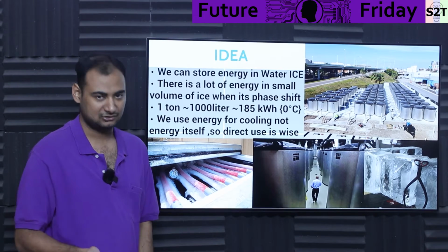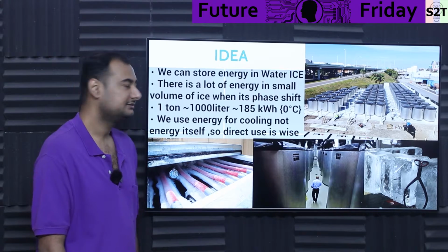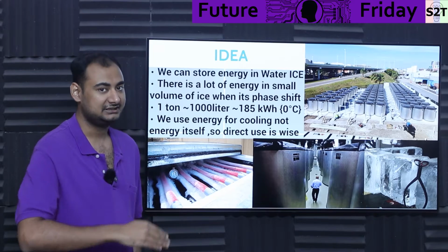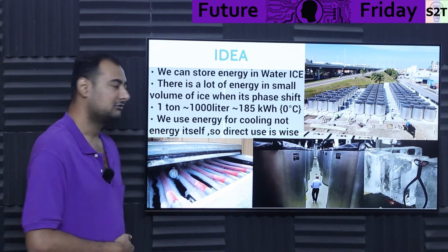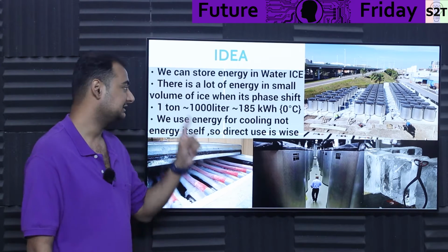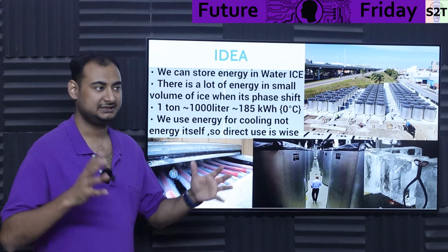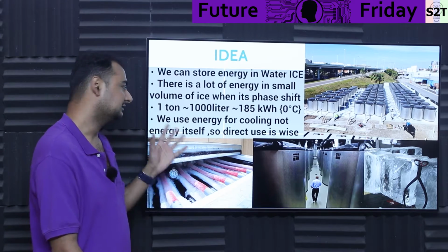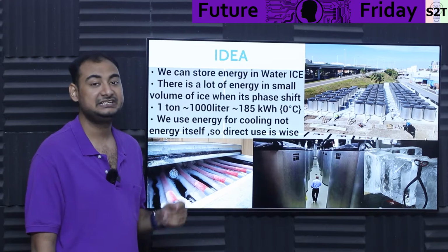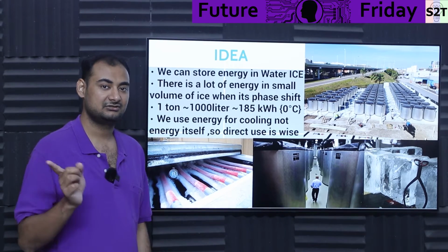Now here's the thing, ice is a common thing. It happens in everything, like CO2 can become dry ice. So we are talking about converting water from liquid to solid phase. Now, why do we want to do that? Well, here's the deal. Water is very uniquely suited for that because it has huge energy capacity per liter. Meaning if you have 1 ton of water, around 1000 liters or 1 kiloliter, you are looking at 185 kilowatt hours of energy. And that's going from 0 degrees to 0 degrees Celsius.